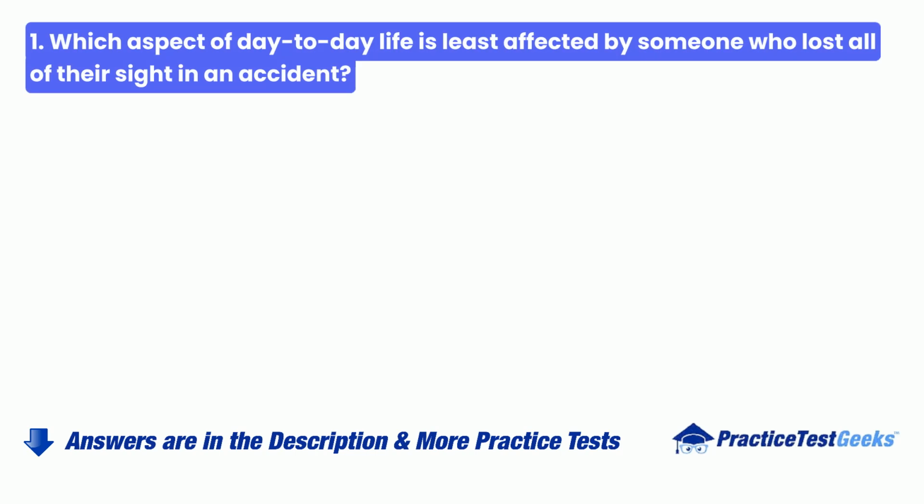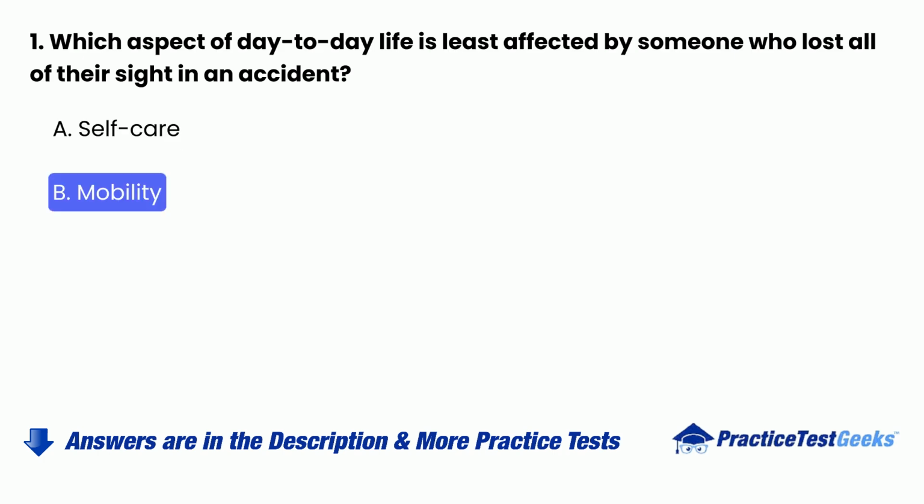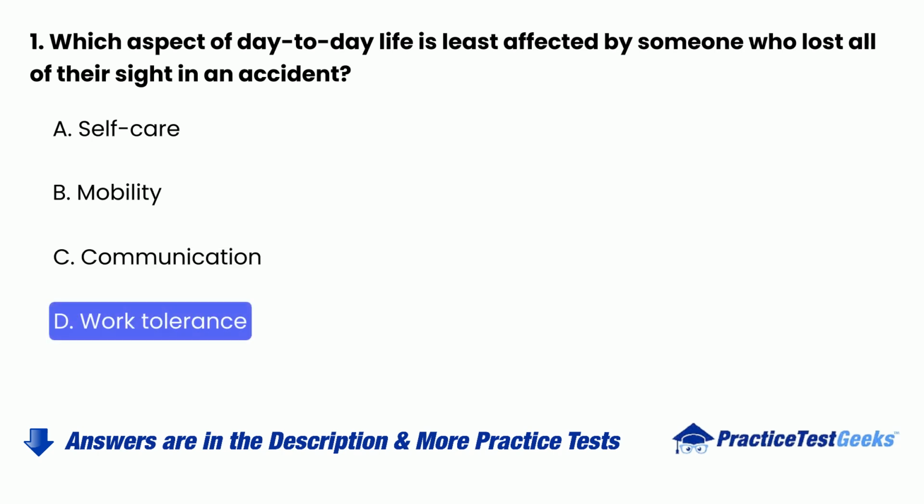1. Which aspect of day-to-day life is least affected by someone who lost all of their sight in an accident? A. Self-care. B. Mobility. C. Communication. D. Work tolerance.